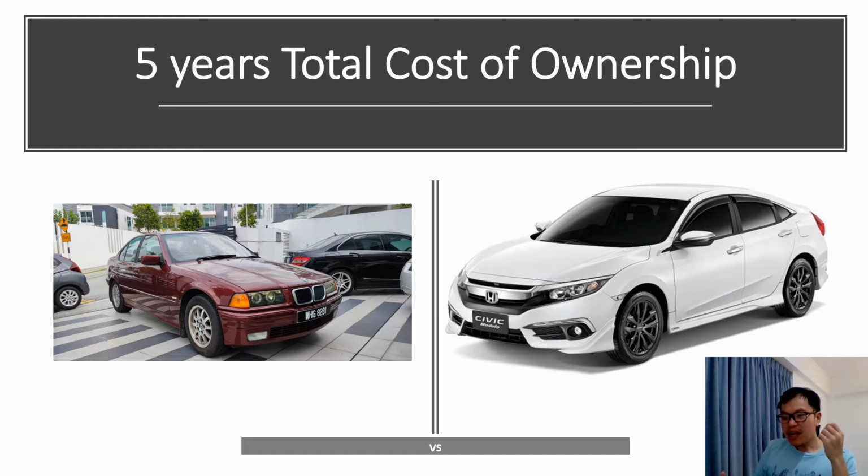So a lot of people are going to tell you, do not buy a BMW. The maintenance is going to kill you. Or do not buy an old BMW because the maintenance is going to crush you. Buy a new car. Let me go into details, and after this, you decide, or you put in the comment box, do you want to buy an old car, or second-hand car, or a new car?